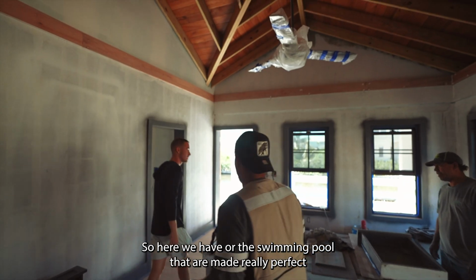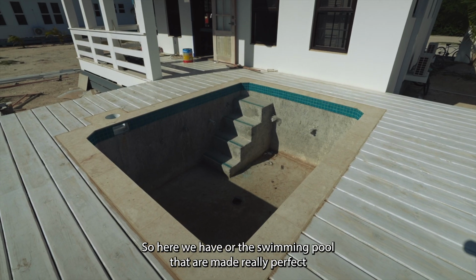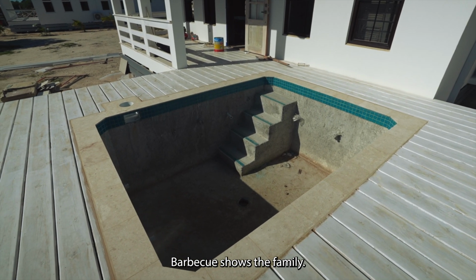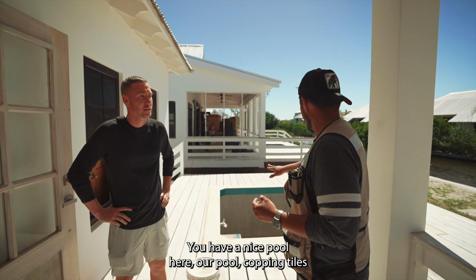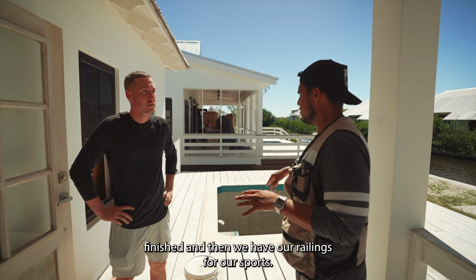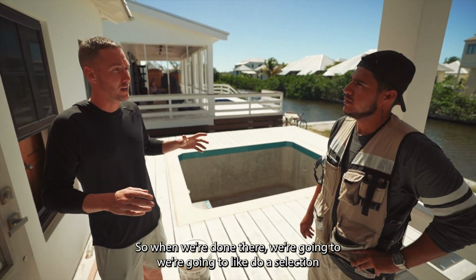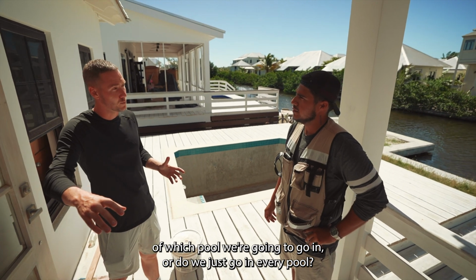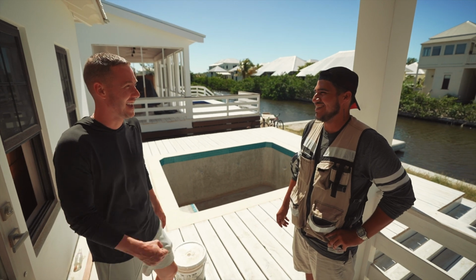Come on, let's tour. So here we have our swimming pool and our main railing. Perfect for an outdoor event, barbecue, chill spot with the family. Yeah. We have our nice pool here with our pool covering tiles finished, and then we have our railings for our sports. So when we're done, we're gonna have to do a selection of which pool we're gonna go in, or do we just go in every pool? Oh, we'll go in all of them, man.